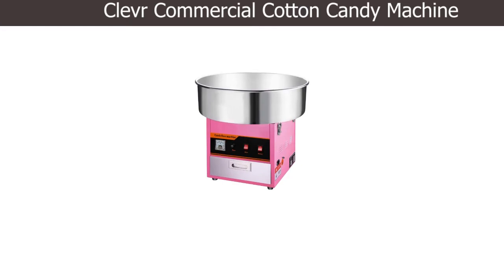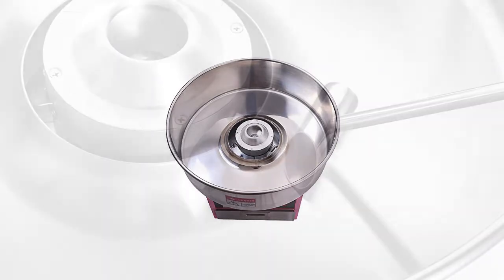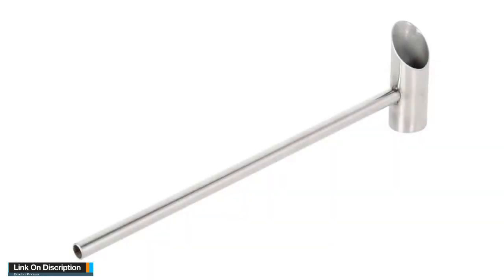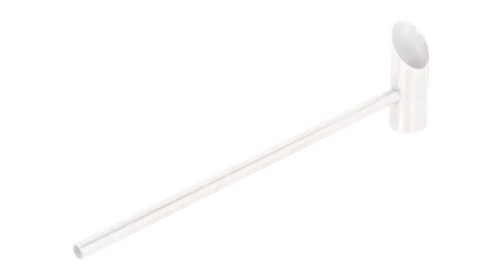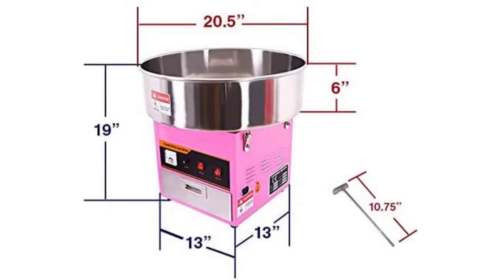Number 3. Clever Commercial Cotton Candy Machine. This is positive among the different selections in our summary. Clever machine is definitely not difficult to use and offers business execution. At what point do you have the opportunity to provide a sweet cotton shop for this machine within a timely manner? It includes an easy-to-clean stainless steel pot, innovative storage cabinet, belt-driven engine and 950-watt industrial elite heating element.